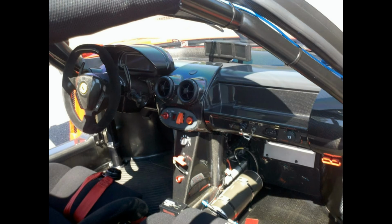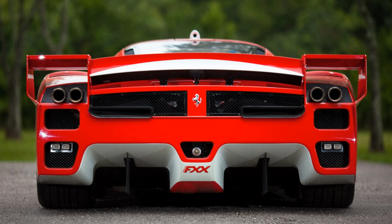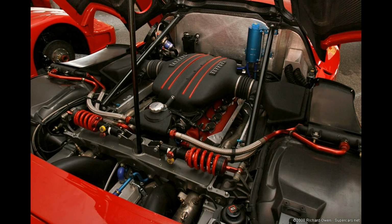Ferrari managed to stick a 6.3-liter V12 inside and produced 860 horsepower with it revving at 9,500 RPM. They said it'll do more than 200 miles an hour, but you won't be able to find out because when buying a special Ferrari, they don't actually give you the car.